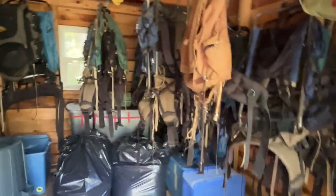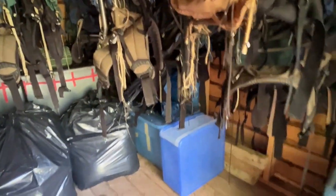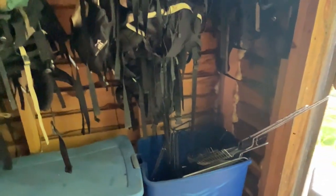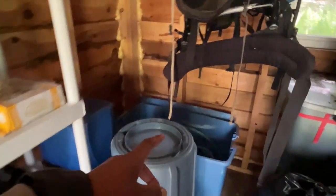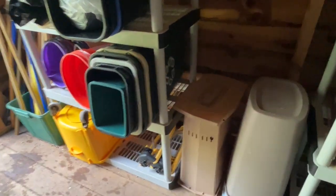Hiking, all of the bags need to be hung up. The rest back there is tents that we haven't used in a while, just because of COVID restrictions. These are also extra hiking bags, and we have some grills here that we use for the fire. Back there's some water hoses, and those are ground brushes, mops.